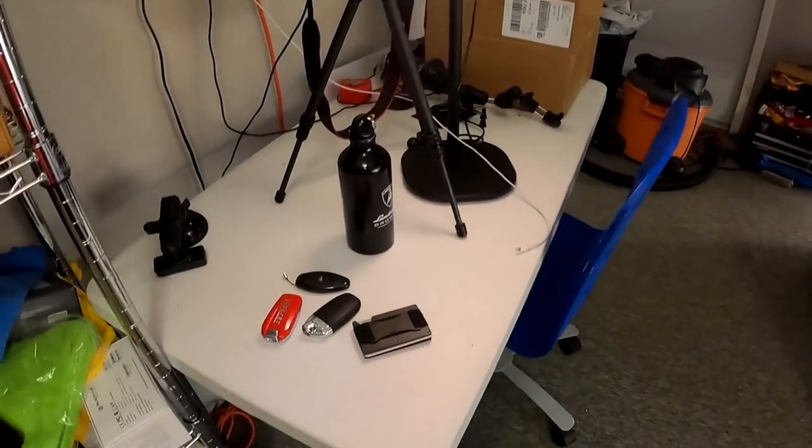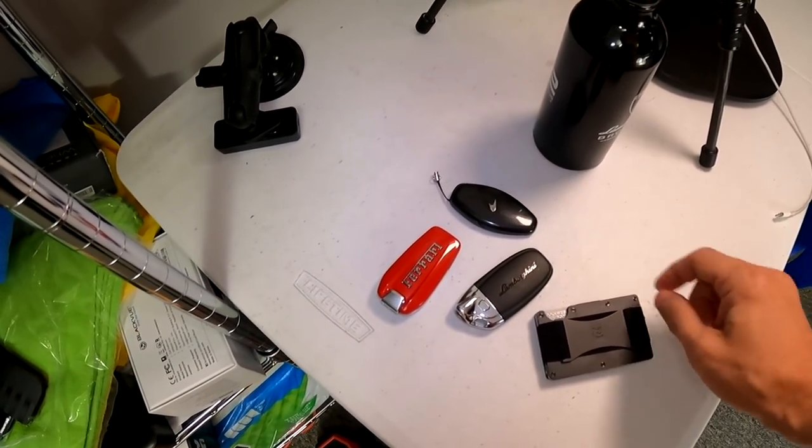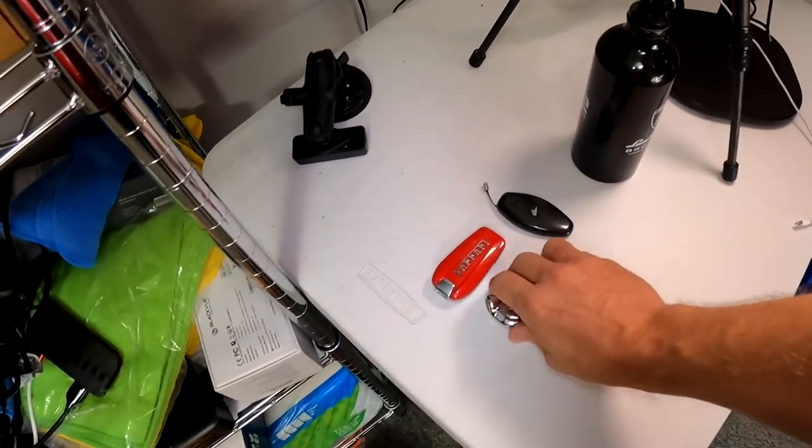They have, let's see here, what should we take? Ferrari to the Lamborghini dealer, the McLaren. I'm gonna be fair, let's take the new Huracan Evo. Let me grab my wallet here and the key to the Lambo.